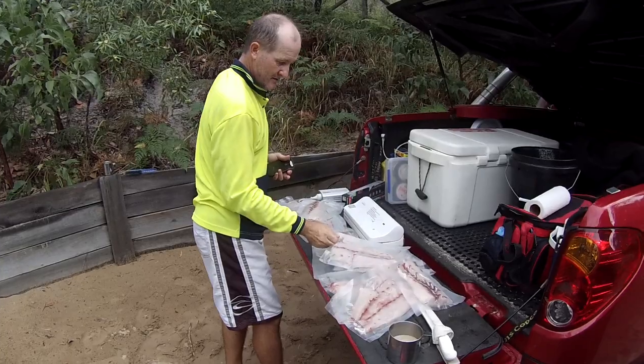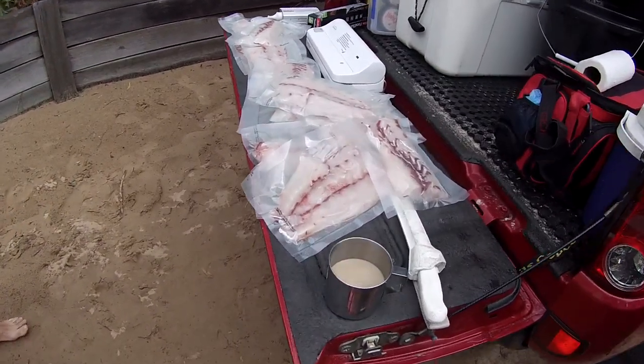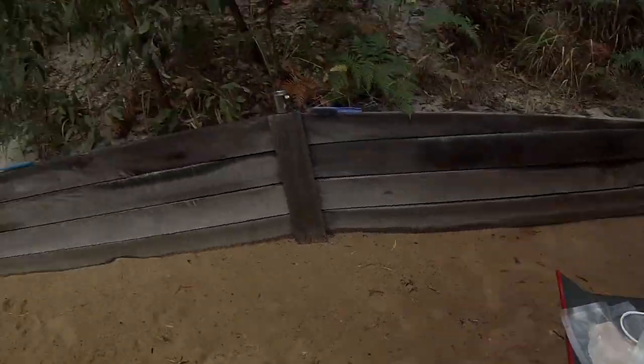Well, Dave, not a bad night's fishing, not a bad morning cryovacking. Spectacular. That's what Fraser's about. Having a haul. Jewfish. Beautiful. Taking home dinner for the kiddies. It's Jewfish kiddies. No Taylor.